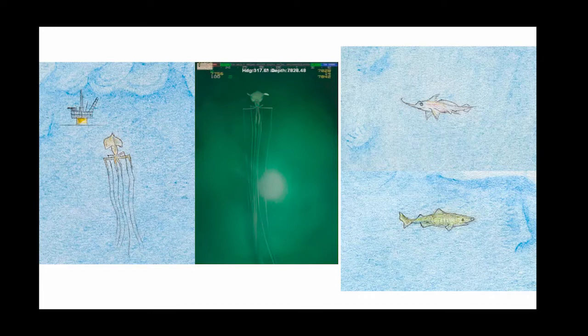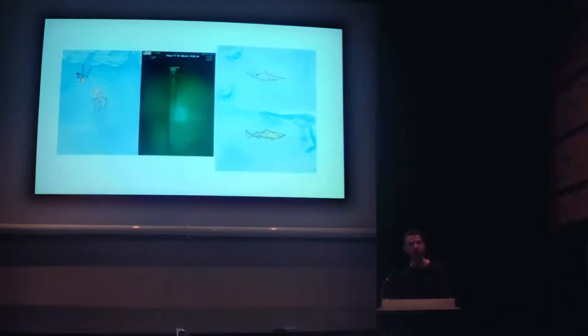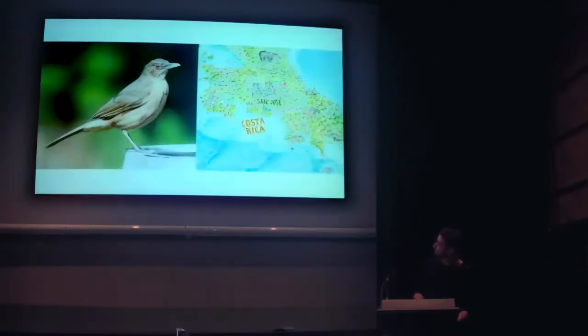Which brings me to a final little story I'd like to leave you with today. And I'll open up for questions after that, so if you have any, you're most welcome to ask. But we're going to go off to Costa Rica to meet the clay-coloured thrush, or yigüirro, the country's national bird.